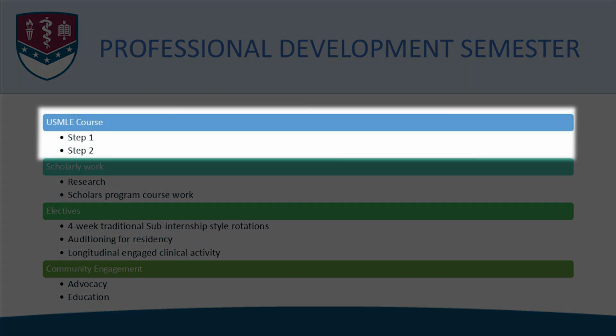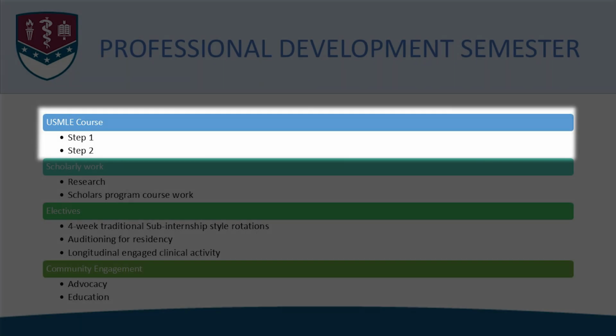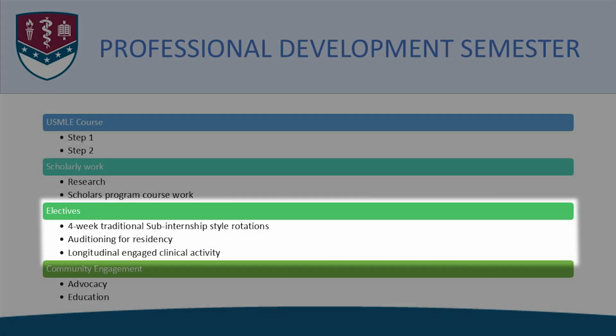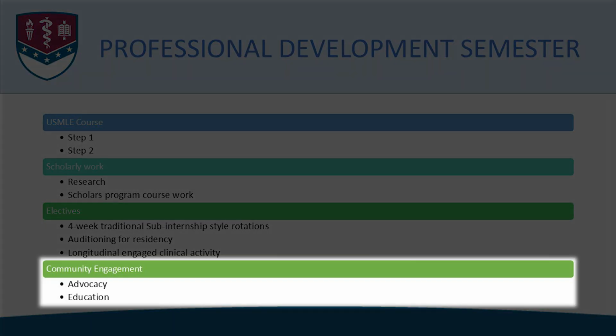The students in that semester are supported in a course that's directly supporting their USMLE Step 1 and Step 2 preparation for those licensing exams. They also are supported in opportunities for electives, both in the sort of traditional sub-I and audition style rotations, as well as other electives. They also are participating in electives and more informal training to support our community, to engage with work that their training and learner position allows them to be able to do.